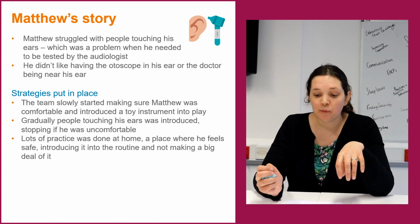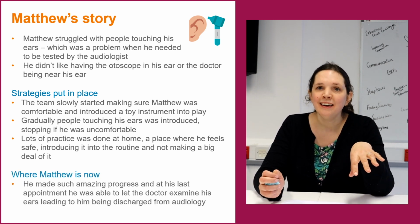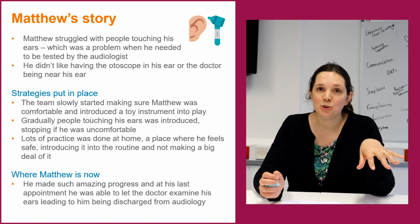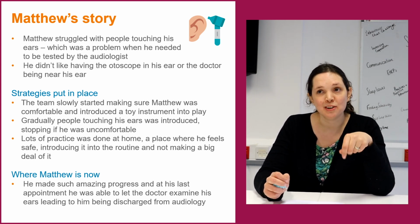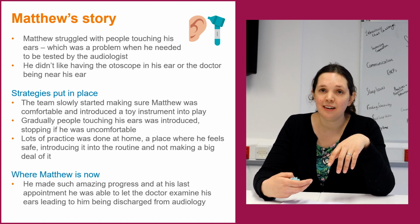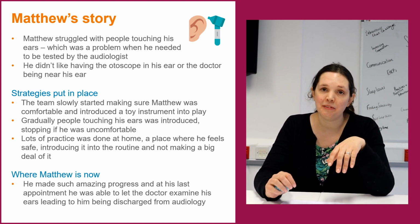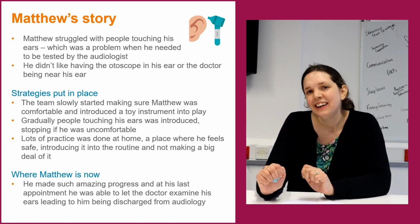And we have made so much progress. It was really amazing. We've actually now been discharged from audiology because at the last appointment, my husband went with him and he just massaged his ears and reassured him, and he was actually able to let the doctor look in his ears, and they said, yeah, they're all fine. And so now we don't have to go to audiology anymore. It's really good.